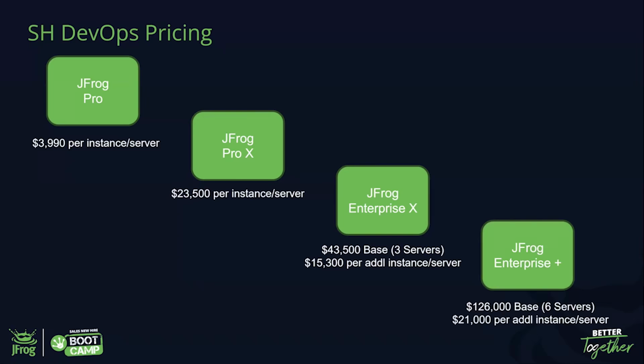On the Enterprise Plus side, the price comes with 6 servers and moves up to $126,000. And there's $21,000 per additional instance or server. And I guess I'll just mention real quick why I say instance or server. An instance can be like a virtual machine, right? So any version or instance of the service or the software running is what we charge for, whether it be on a virtual machine or a separate server or anything like that.